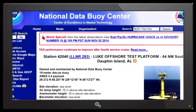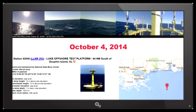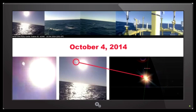Next, we're going to show you a series of 5 images captured from the National Data Buoy Center Station 42040, located 64 nautical miles south of Dolphin Island, Alabama, in the Gulf of Mexico. Our first image from this buoy is on October 4, 2014, and it is the first image to the left. Here we see Venus is closer to the Sun, yet the object captured in this panel displays a full face.